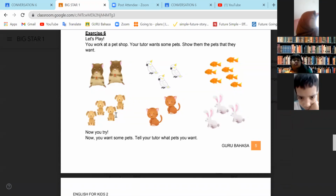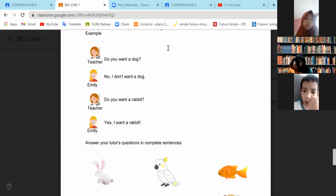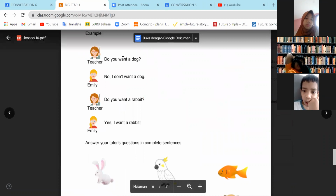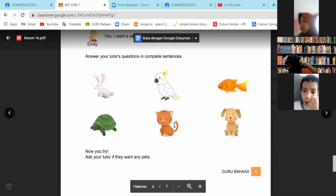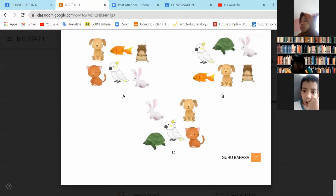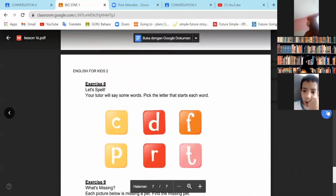Four dogs. Don't forget the S behind dog. Okay, dog. That is right. Good job. So here, when my question is, do you want a dog? You can answer, no, I don't want a dog, if you don't want to. And if you want, do you want a rabbit? Yes, I want a rabbit. You can say like that. Yes, that's about this one and don't want.